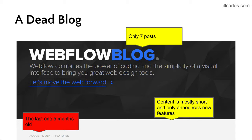Now, speaking of content marketing, the blog is actually quite dead. It has only 7 posts, and the last post is 1 month old. Now, this is something that they could really improve, because there are a lot of people actually needing to learn how to build these new sliding elements in the web. And Webflow is one of the few tools that can do that.